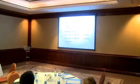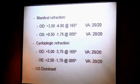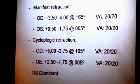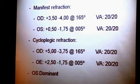So let's see an example here. We have a patient with a motivation for decreased spectacle dependency. He's using some hyperopia with some astigmatism, with fairly good vision, 32 years, engineer. And his manifest refraction is the first one, the cycloplegic refraction is the other one. So it's +5, -3.75. The other one +2.5, -1.75. It's not a very easy case, but it's an okay case.